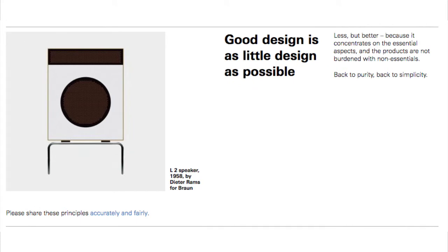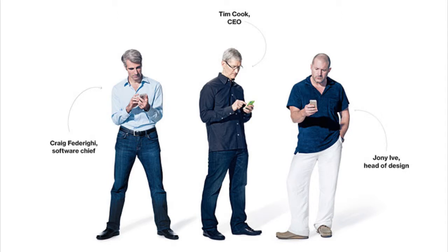And last, good design is as little design as possible. Less but better, because it concentrates on the essential aspects and the products are not burdened with non-essentials. Back to purity, back to simplicity. Ding, ding, ding. This is the mantra we have heard often, the view that eventually led to the complete dissolution of skeuomorphism. The high principles of design that preoccupy the experts at Apple may appear to the average user as lofty attempts to appeal to the masses.